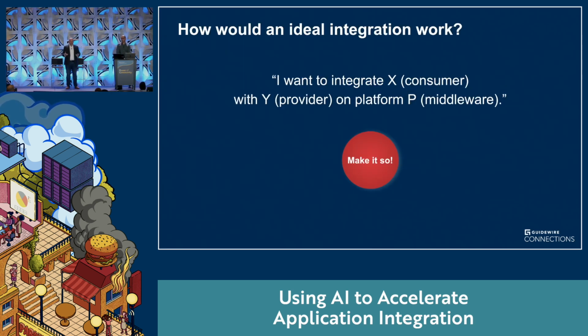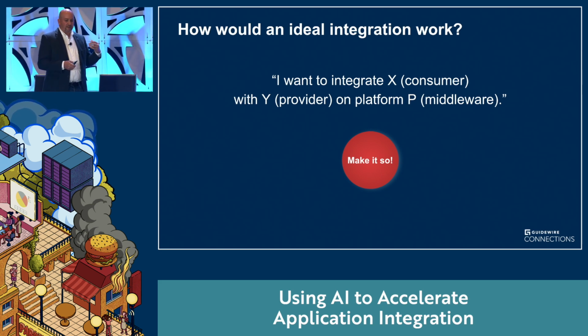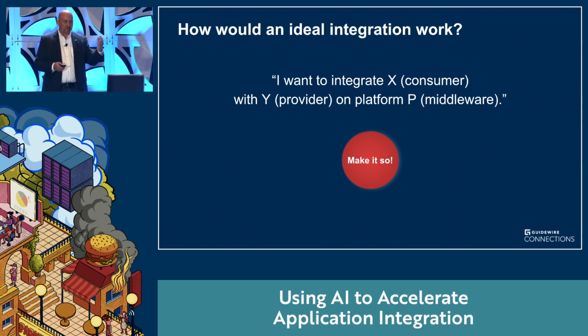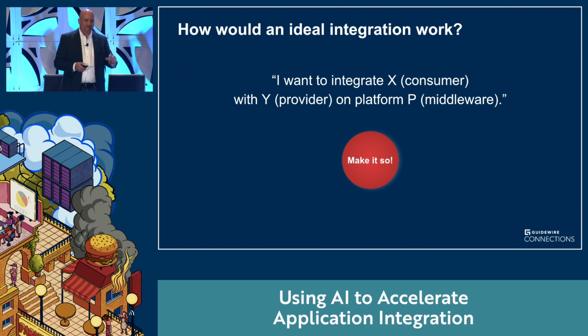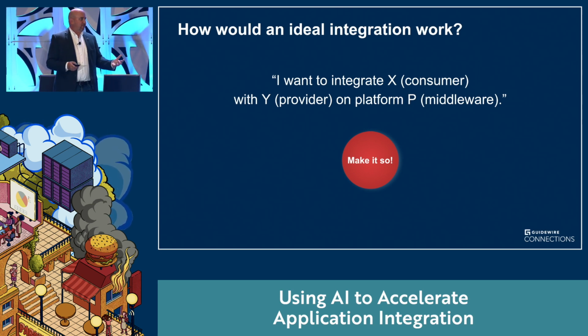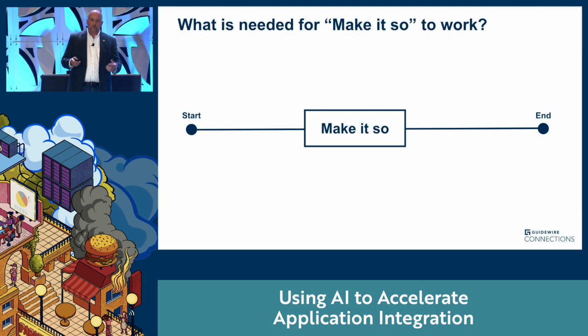So we thought, how would an ideal integration work? Well, as I said, I was a consultant for many years. If Vander had come to me and said, Brian, I want to integrate X consumer with Y provider on platform P middleware, can you just make it so? And after he signed the contract and started paying me, I'd say, yes, absolutely. How could we make it so? Well, I'd ask a bunch of questions, understand the requirements and the design, and then implement it. That's what we thought would be a great approach. So how do we make it so work? Like in Star Trek, make it so. How do I do that?